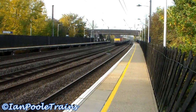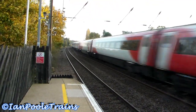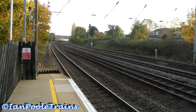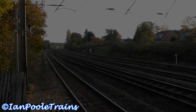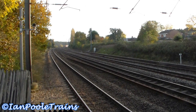Coming down for Virgin, that'll be 1A30. Yeah, 1A30. No, it's the Leeds King's Cross anyway. Next around the corner, 1 Sierra 22 from London King's Cross through to Edinburgh Waverley.